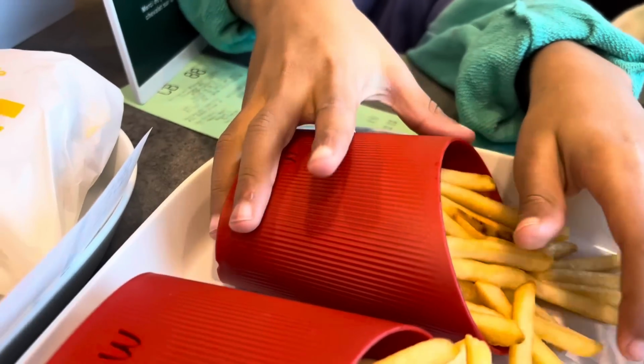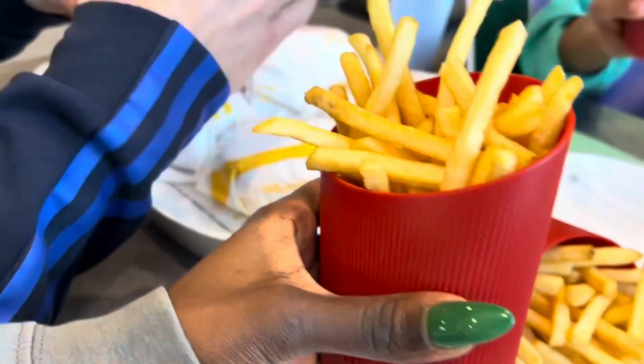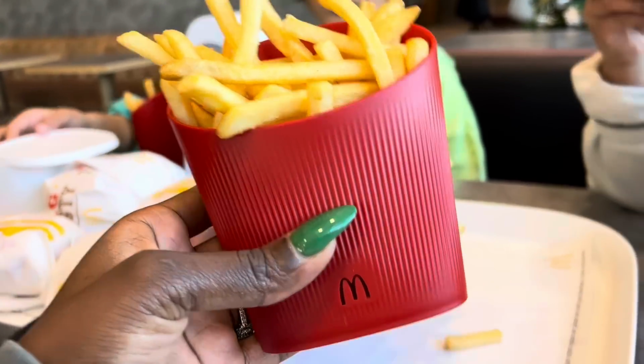Y'all, this is the future. Save the planet. Reusable stuff. Yo, this is the future. Look at McDonald's. Look at the nuggets. Oh my goodness. But for sure, people are gonna steal these.